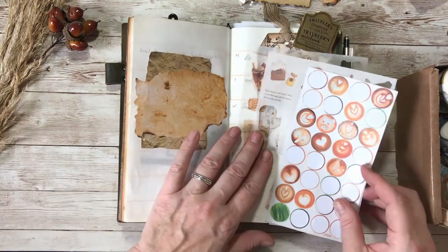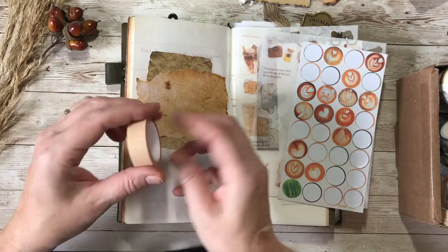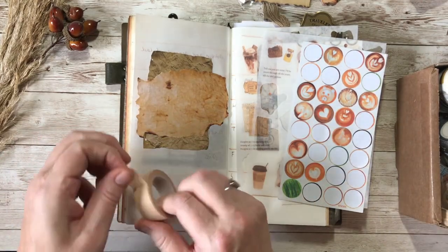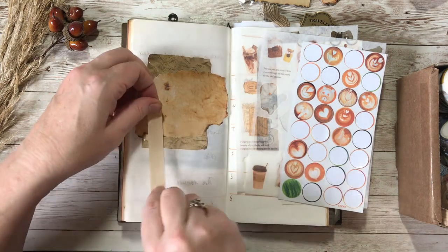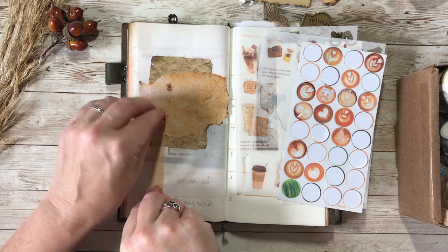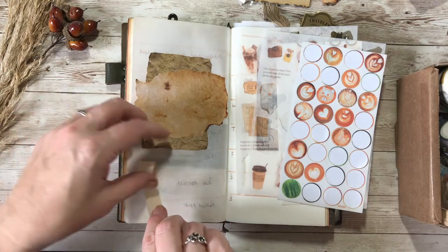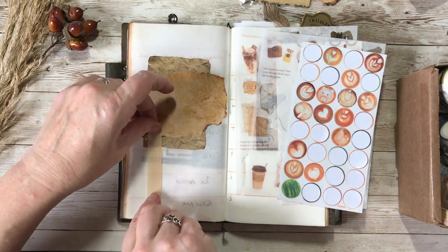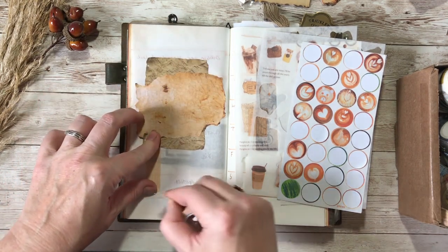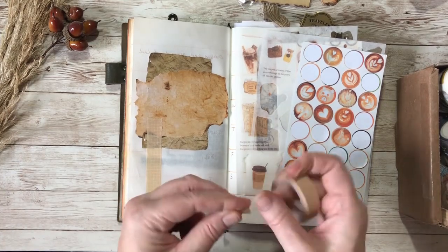And then again, I want to use some washi tape, and I'm going to use the one that I used a moment ago, this lovely grid one. Just going to put a piece going that way. But I want it to be a bit straighter than that. And a little piece here.